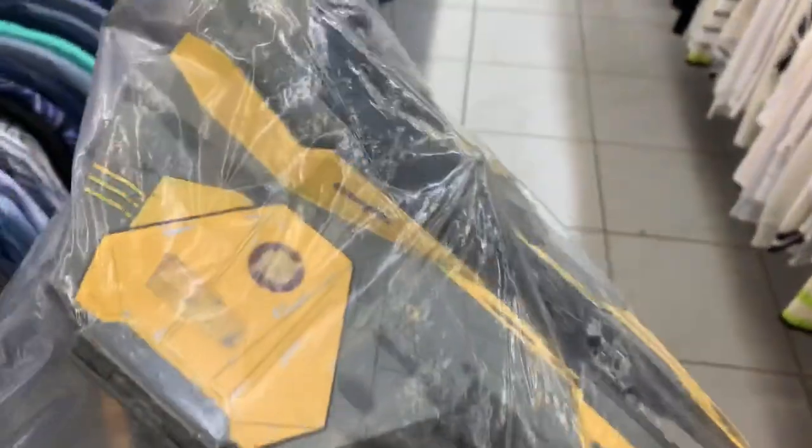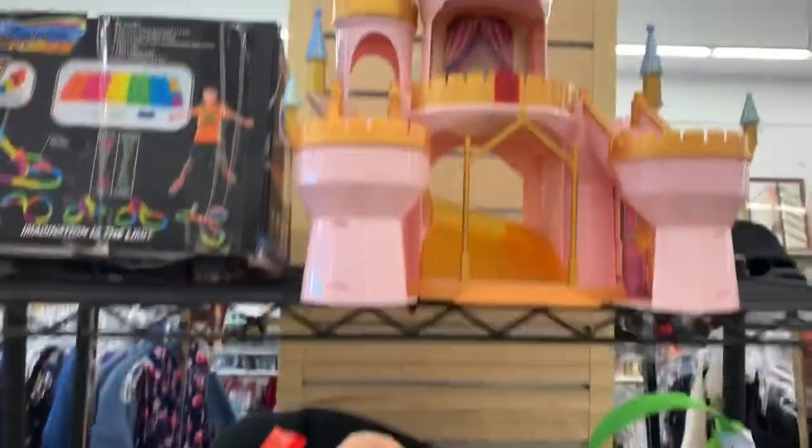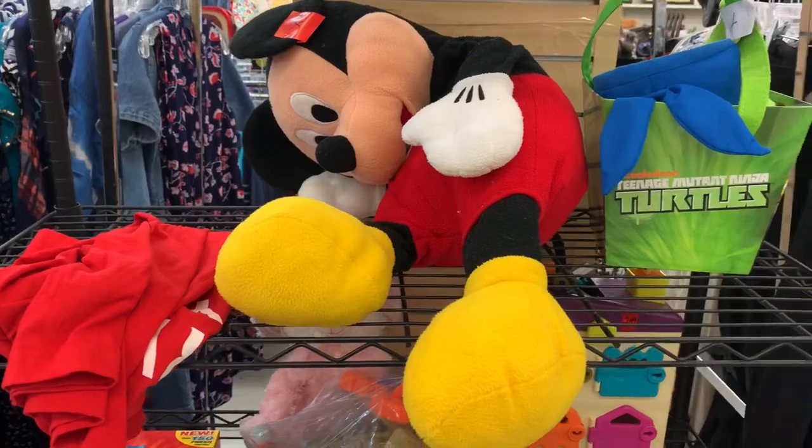Thrift store, and there's an Anakin starfighter, and this, is that General Grievous fighter in there? Plus, there's a Batman ship with Batman in it. $4.99, so I gotta get it. Some other random things. A princess castle, a giant Mickey Mouse.